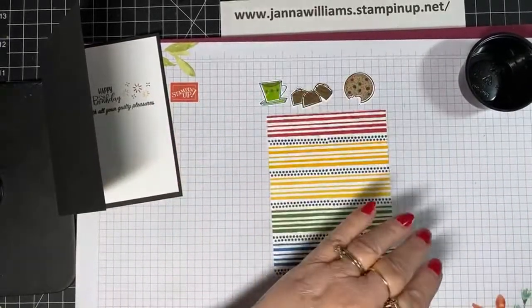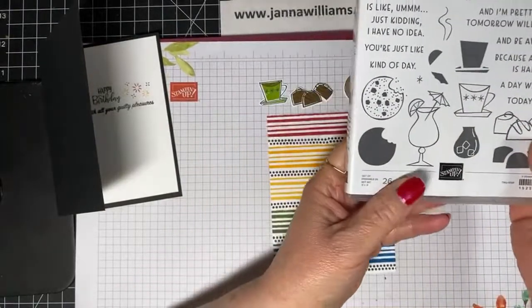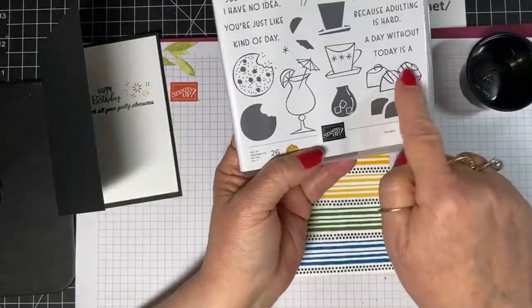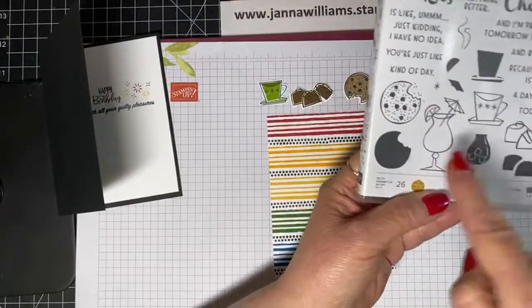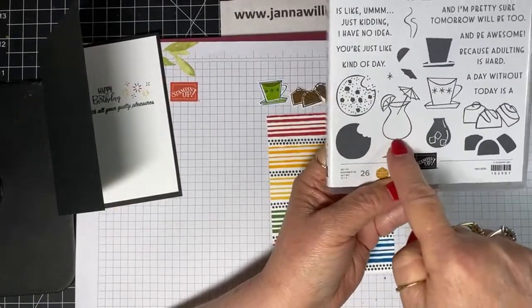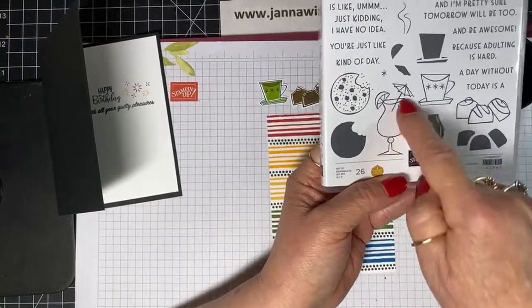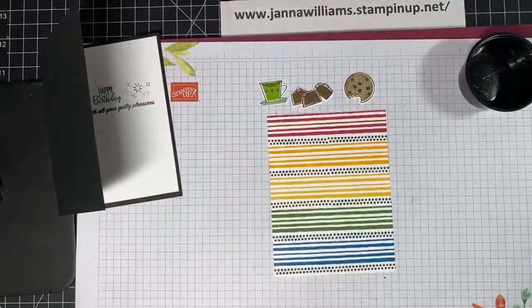So I did the coffee, and like I said, these are two-step stamps. I did the chocolates, and I did the chocolate chip cookie, and now I'm going to do the little cocktail drink. Now, this doesn't have to be an alcohol drink. It's just a foo-foo fun drink, whatever.